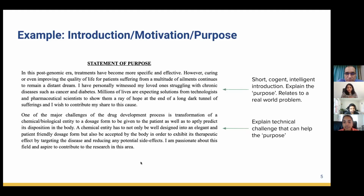Something really simple. It wasn't fancy. It was talking about waste, but it could be talking about anything. All of these SOPs I've borrowed from my friends, and I would like to give them a huge shout out for letting me use their samples. This person was a student at ICT, graduated, and her PhD degree is in pharmaceutics. So her purpose was helping to solve really tough diseases, like cancer and diabetes.